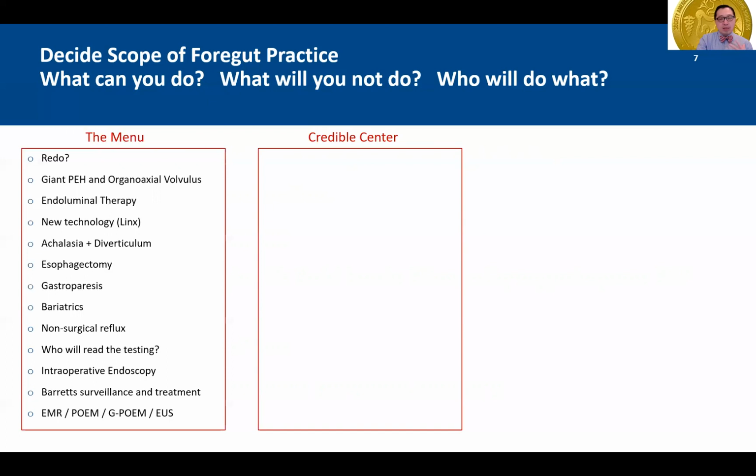You want permission to play, and in this sphere, you have to at least offer these things. Reflux surgery: you should be able to do an anterior, posterior, or partial fundoplication, fix the hiatal hernia, and with good outcomes. Can you manage a paraesophageal hernia? Intraoperative endoscopy is a huge part of what you should be able to do. And in your practice, do you have the Foregut 5 capabilities, either virtually or in your own center?